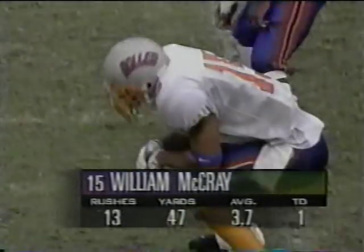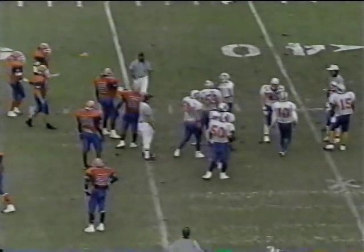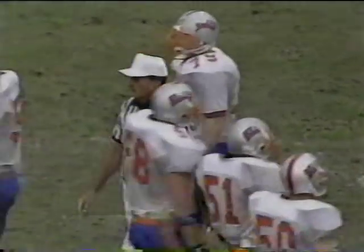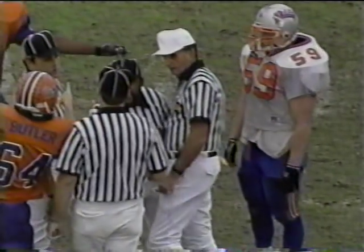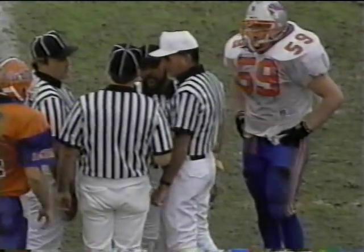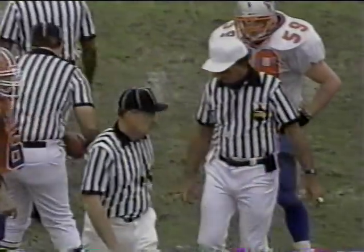You can see the average less than 4 a carry. That's less than half what he averaged in the regular season. So he has been picking up yardage the hard way. Some jumping on that left side of the defensive line. Fidel Donald, the nose linebacker is what they call him. He could drop back or push up, and he pushed up a little bit too quickly there, it looked like.